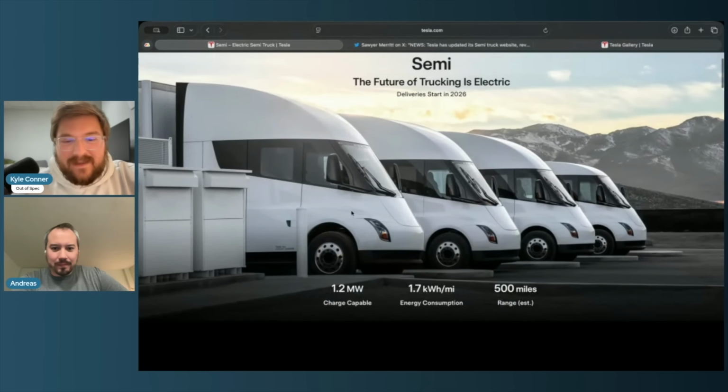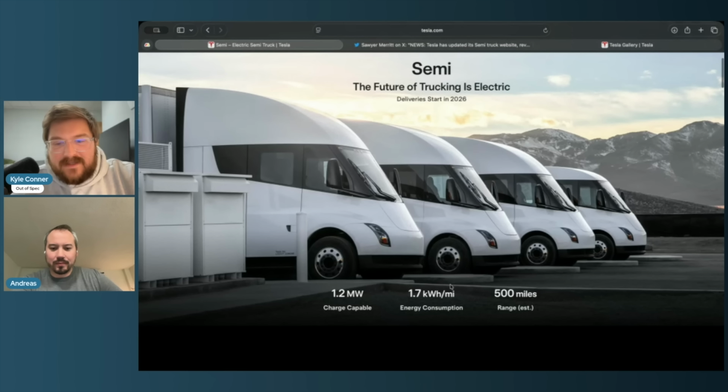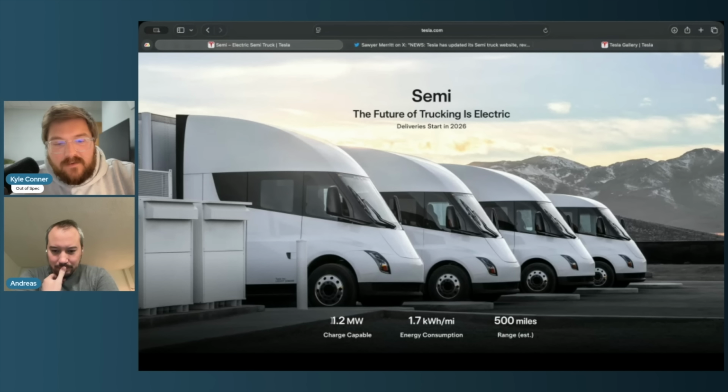Okay, let's go through it, shall we? Yeah, let's do it. So right up front, Tesla always puts their big boy stats on there. So 1.2 megawatt charge capable. Now that seems good, but not great. That's peak charging power. We don't know what the curve is going to be.